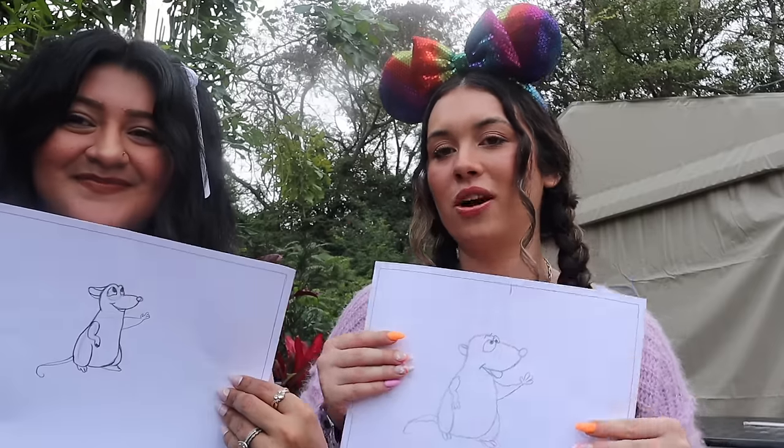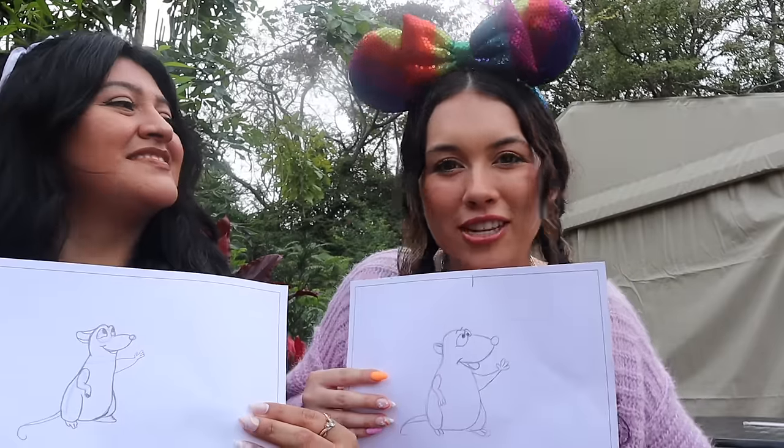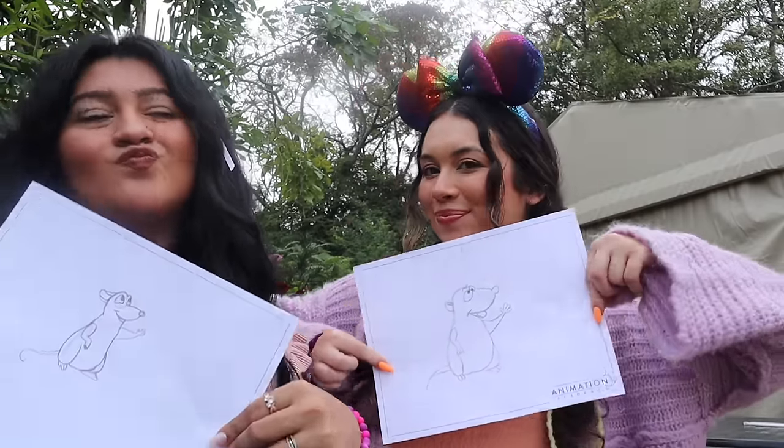I think that's one of my favorite parts of the whole festival, getting to be an artist yourself. Yeah. Anybody can be an artist.